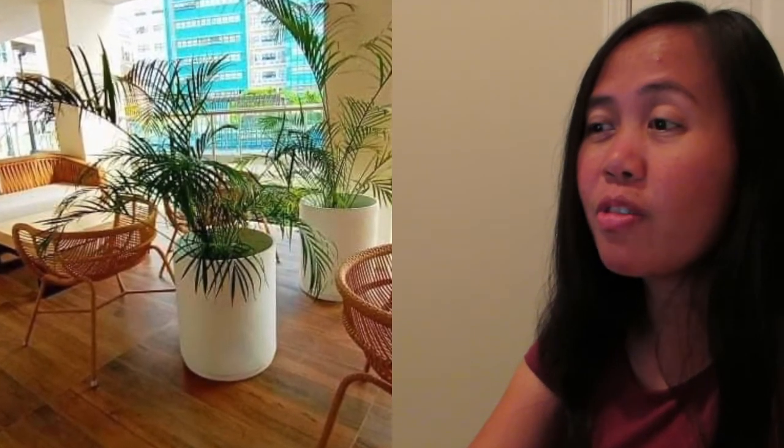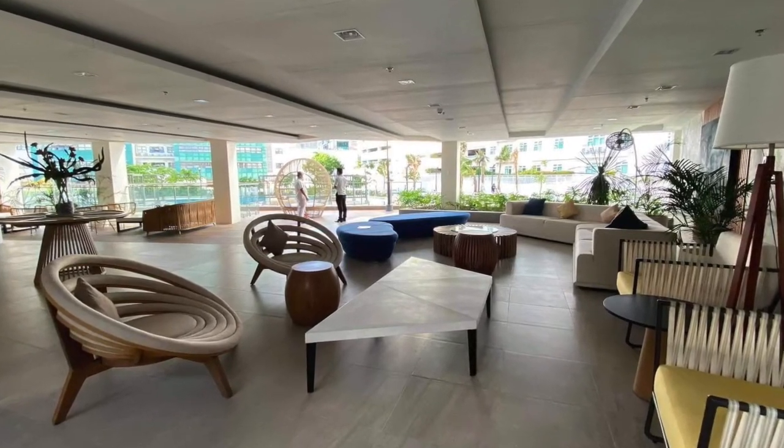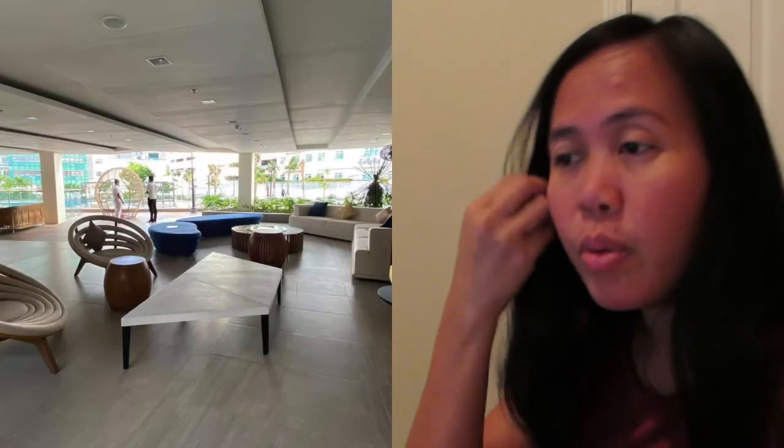This is the area that you can relax here. Maka-relax ka dito na area. There's chairs, and if you like to read, and if you have visitors, just sit in this area. You can sit in this area and enjoy talking to your friends, visitors. This is perfect. This is a good area too. Looks like a living room area for everybody.